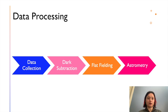Okay, so let's move on to the data processing. Once we have the raw data, we can't just use it right away. It needs to go through some processing before it's ready to be used. So let's go through this process here.